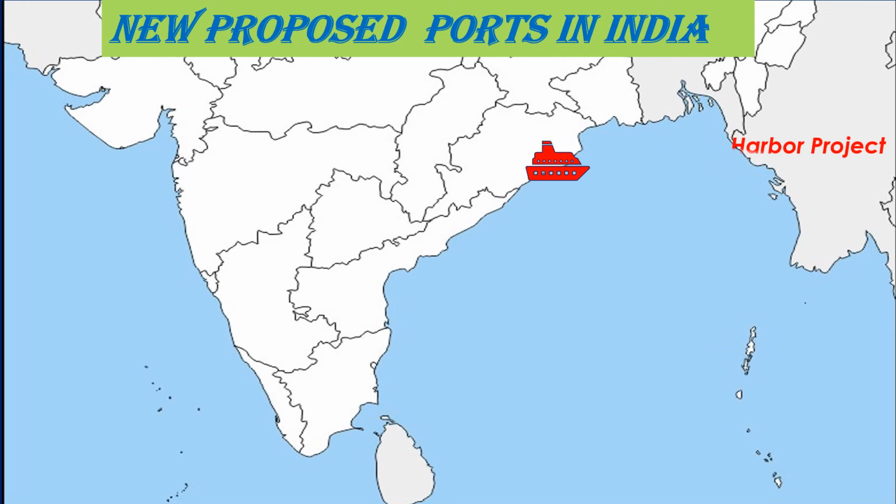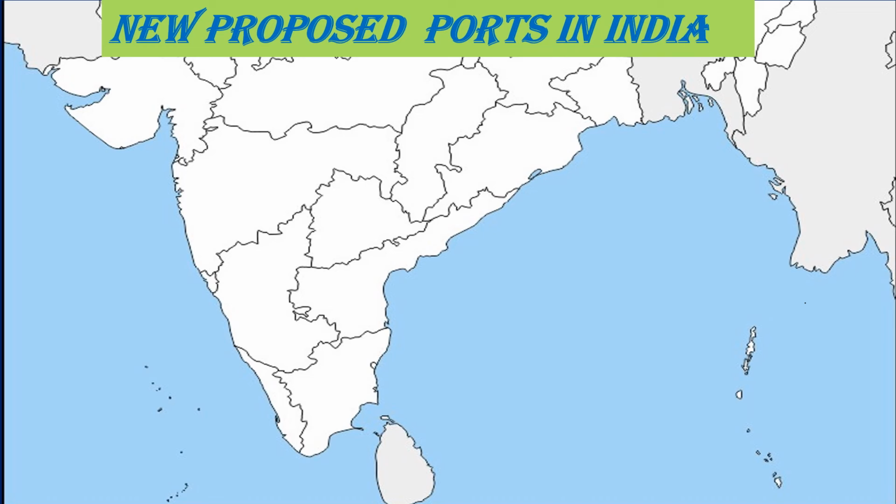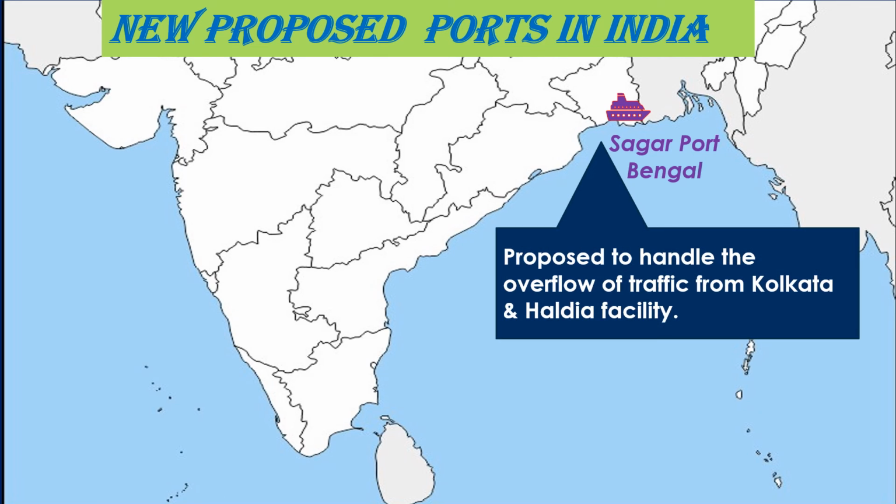Next port is the Paradip Outer Harbour Project in Odisha, which will be developed to facilitate the coastal shipping of thermal coal for power plants in southern and western India. Next proposed port is Sagar Port in Bengal. It is proposed to handle the overflow traffic of Kolkata and Haldia.